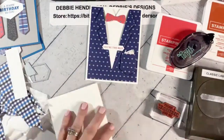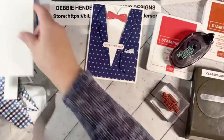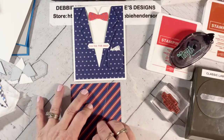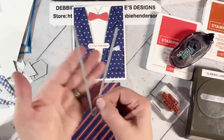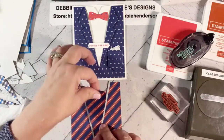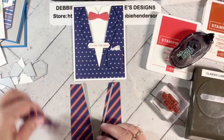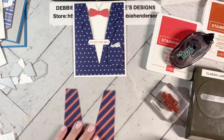Whoops. Let me grab another bone folder. That one fell on the ground. And let me show you how I cut this. So this is in 2 pieces. This is what my designer paper looked like. And it's 5 1/4 by 4. I brought in my little V shape. I put that right at the top. So when I cut, this little piece came out. And then you can just use this for something else later. So that's how you get the base of it done. We're going to glue that in place.